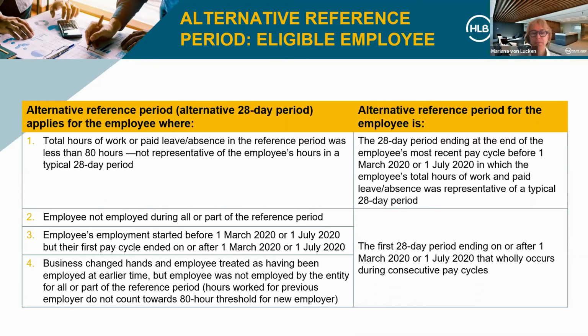So that means, instead of the pay cycle before March that we were talking about before, you might look at the pay cycle before that, so a month before that. So again, it looks at it in retrospect. Instead of February, you might do January or a different month. Again, always document why you're doing things and get it reviewed if you're not sure.